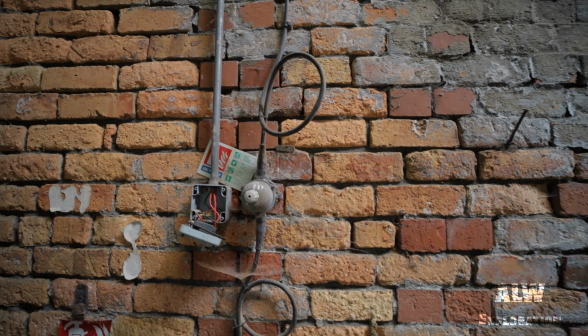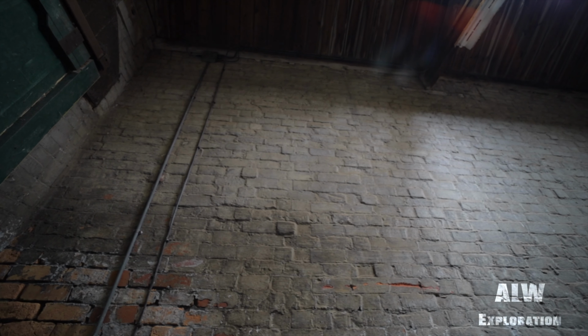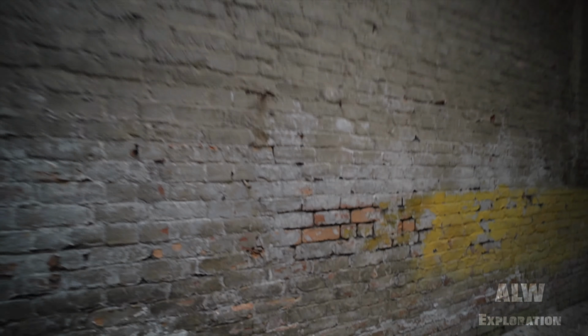You can see on the wall there, there's old coal soot from railway engines, and it's had white lime paint at one point, but it's all faded away underneath the coal soot. And it's got a side door too. So the side doors there would have gone into that other building.